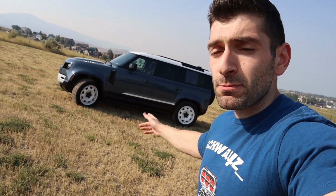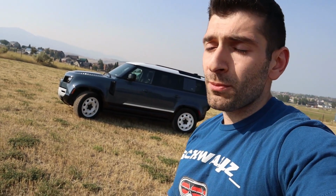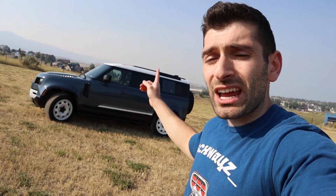Now, in terms of the weight of this vehicle, it's not light. It's about 5,000 pounds. However, in terms of the amount of weight you can stack on the roof if you choose to take this vehicle overlanding, on this particular trim, it's about 220 pounds, which is pretty decent. You know, that's one full-size adult that can lay on top of the roof.